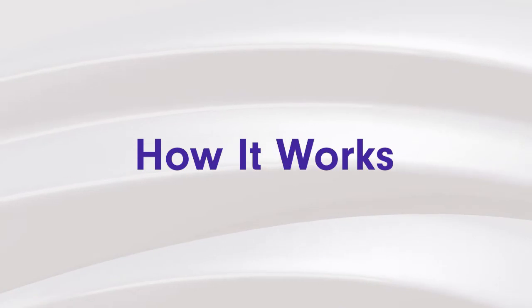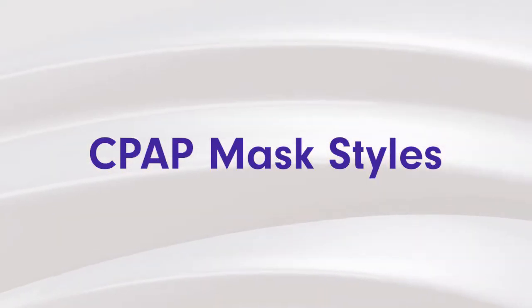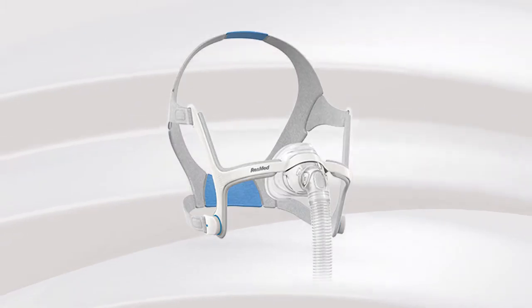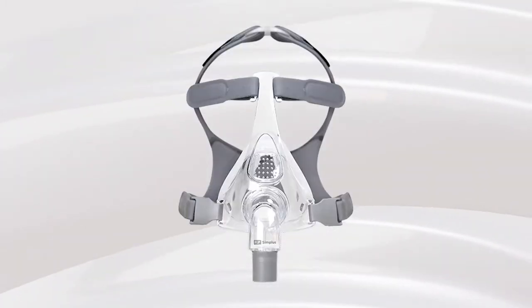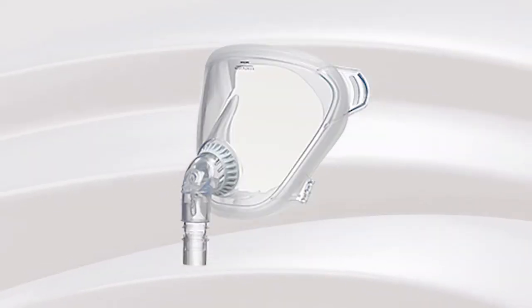CPAP is a machine that's gonna be providing that constant pressure throughout the night. So it's a little blower motor that's spinning, providing a constant airflow. That machine is gonna be attached to you through a tubing that goes to a face mask that you put on your face. As far as the mask, there's nasal pillow masks, there's nasal masks that cover the nose, nasal cradle masks that sit under, and full face and total face masks.